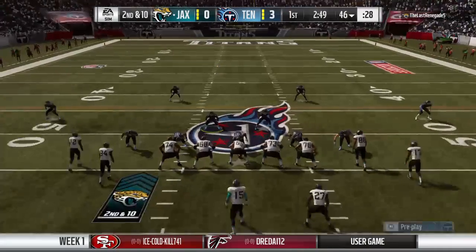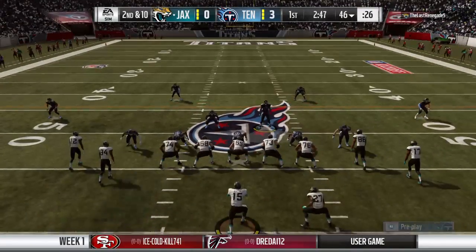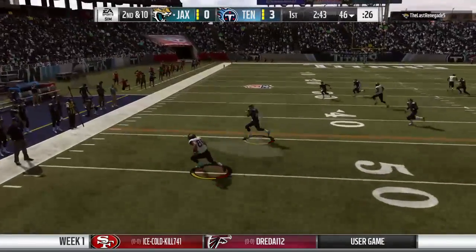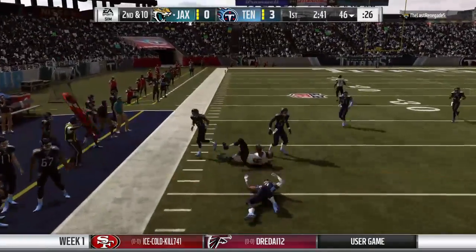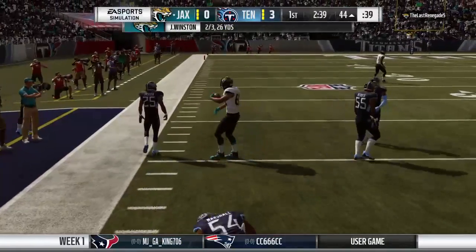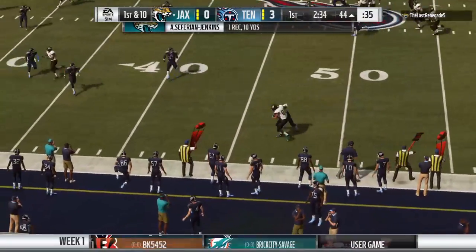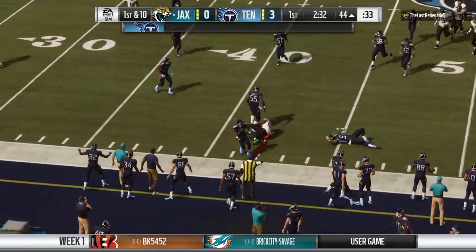In fact, before the game, he was talking to us, and he's like, hey, these pants make me look fat. And we said, nah, man, you're just a whole lot of guy. He is well over 300 pounds. He's a big man. And he'll work it across midfield inside the 45. His first catch there, good for 10 yards and a 1st down.